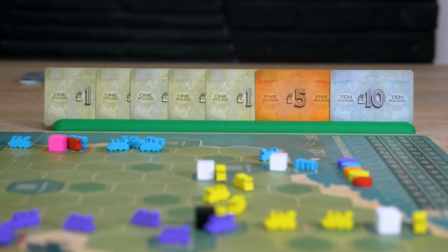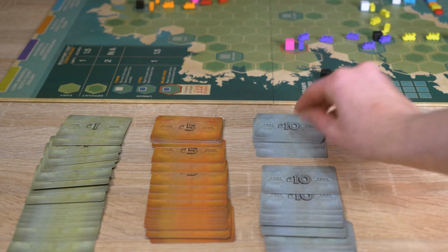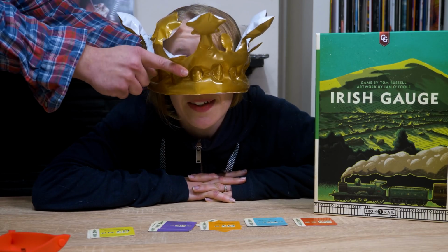Here's how it works. At the start of the game, each player is handed 20 punts. Your job is to turn that 20 punts into a whole lot more, because it's the person with the most money at the end of the game that will be crowned Grand Train Daddy. Like all good train games, Irish Gauge starts with an auction.